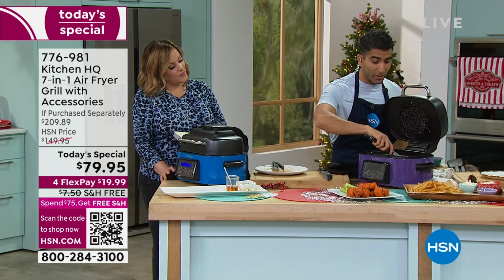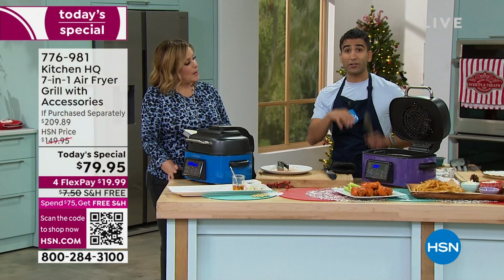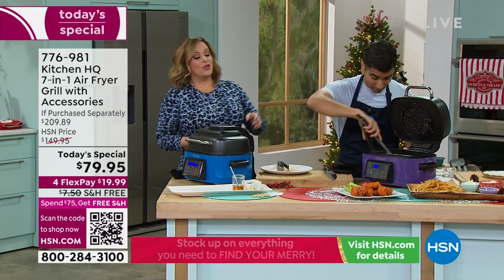We've got a beef button. That's perfect for a roast beef dinner. Recipe on hsn.com. This cooking pot is so big, you can put your potatoes, your carrots. I put a 3-pound roast beef and did it in under an hour. And you could be doing your main course and your side dish at the same time.